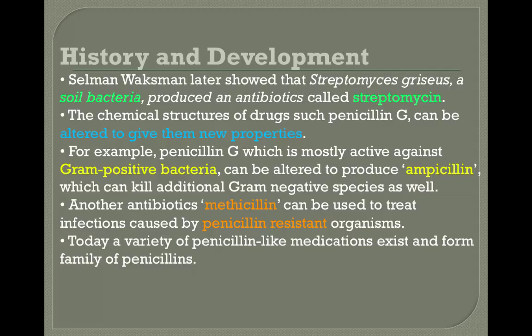For example, penicillin G, which is most active against gram-positive bacteria, can be altered to produce ampicillin, which can kill additional gram-negative species as well. Another antibiotic, methicillin, can be used to treat infections caused by penicillin-resistant organisms. Today, a variety of different penicillin-like medications exist and form what we now know as the family of penicillins.